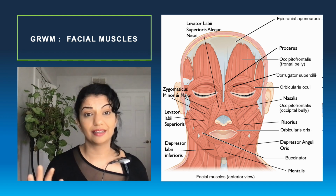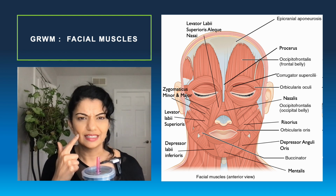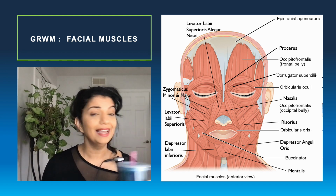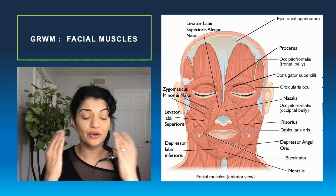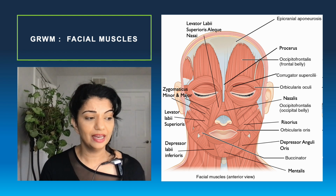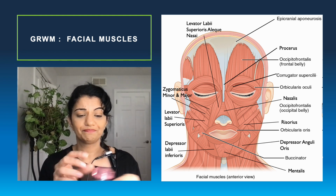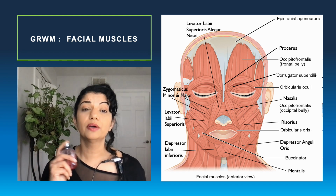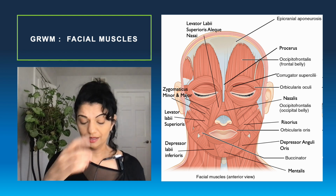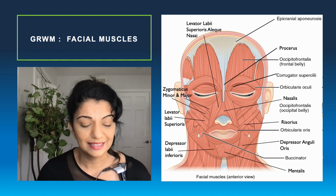Okay, now I need a drink. That was a lot of work. So I'm going to engage my Buccinator or Buccinator, depending on how you say it, and have a little drink. So that sort of sucking motion, I was just engaging my Buccinator muscle, and then I'm going, oh, I think I'm almost ready, but I need to put some perfume on. All right, so this is where I would engage my nasalis muscle right here. That would help me flare my nostrils and breathe in the scent.